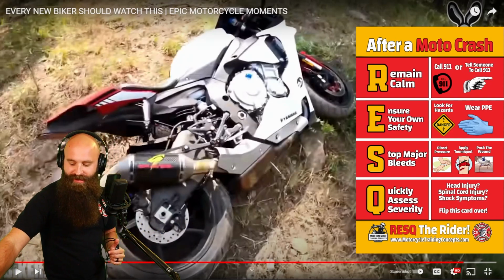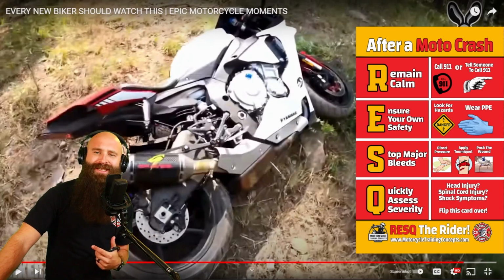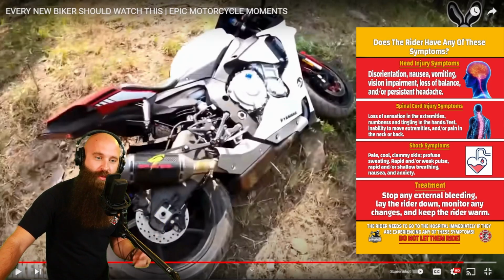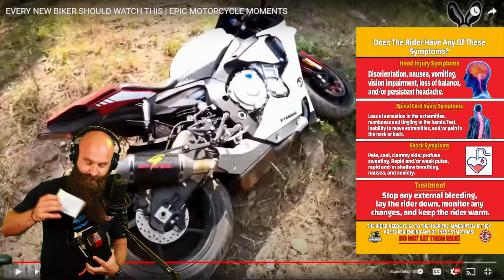And you want to quickly assess the severity. Head injury, spinal cord injury, shock symptoms. Flip this card over. Okay, let's flip it over. Does the rider have any of these symptoms? Head injury, spinal, shock symptoms. The treatment for this is to stop any external bleeding, lay the rider down, monitor any changes, and keep the rider warm. We have an emergency blanket inside of each of our kits.